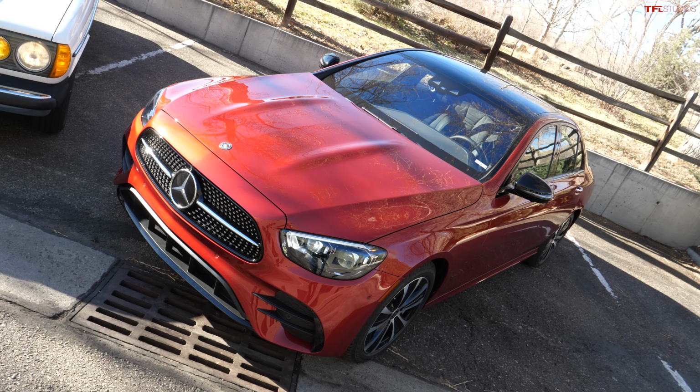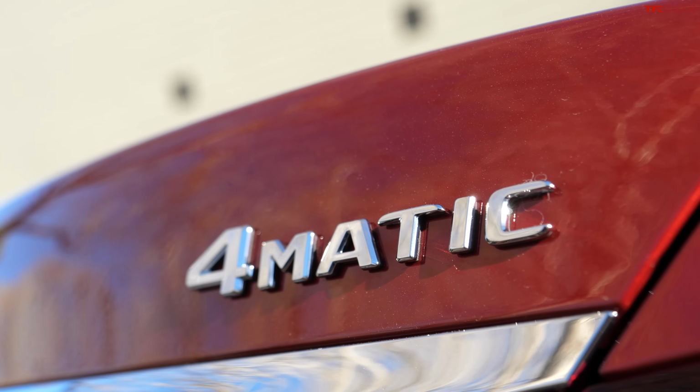Does that mean that this new Mercedes will last as long as the old one? Well, I'll let you battle that one out in the comment section below. I certainly have my opinions, but let's see what the internet has to say about that one.